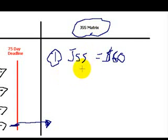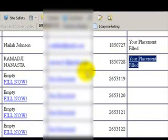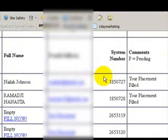So it means that your JSS matrix position here can take ages to cycle. So if you don't want to wait months for your position to cycle, then here is what you need to do. Let me quickly just jump over to the back office members area here.